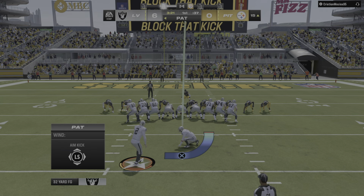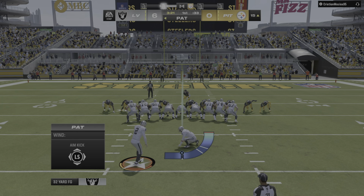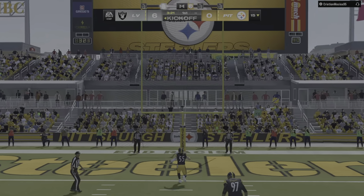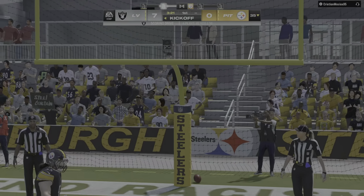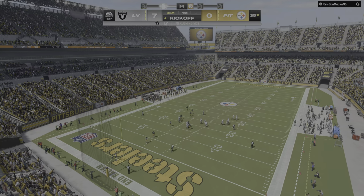Now for the extra point, Daniel Carlson. And that makes it 7-zip Vegas. Makes the score Raiders 7, Steelers nothing.